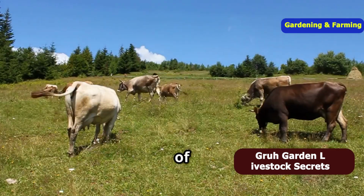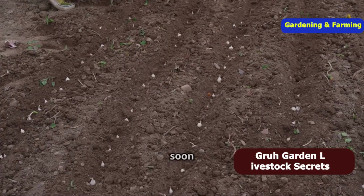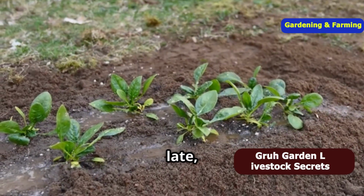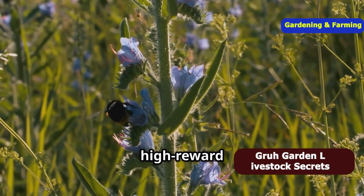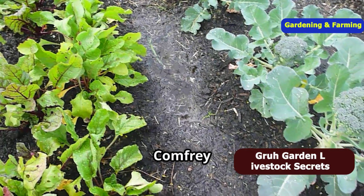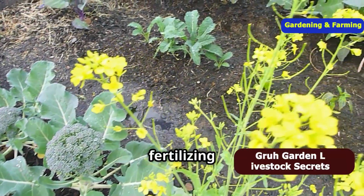It's a cornerstone of regenerative, closed-loop systems. Start with a few root cuttings, and you'll soon have a lush, productive patch. Comfrey greens up early and lasts late, extending your fresh feed season. It's a low-effort, high-reward plant that supports soil, animals, and pollinators. Comfrey ties your homestead together, feeding animals, building soil, and fertilizing crops.